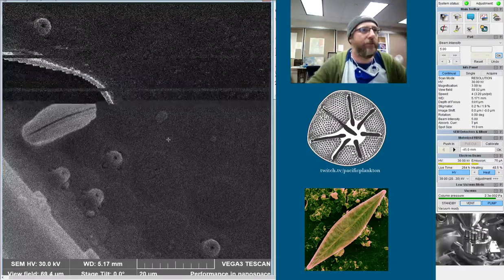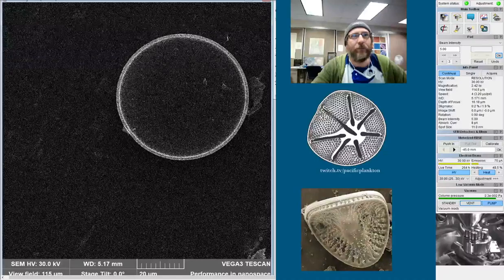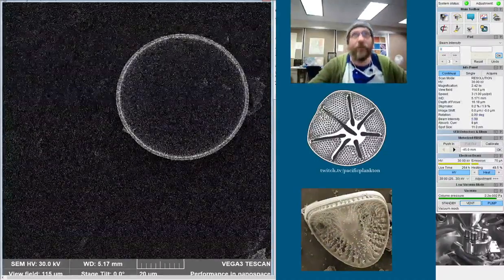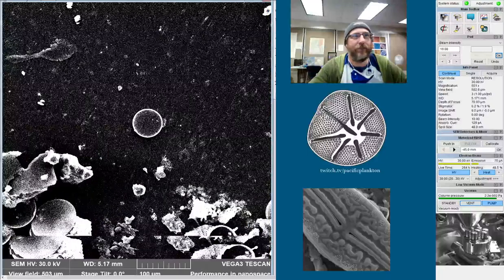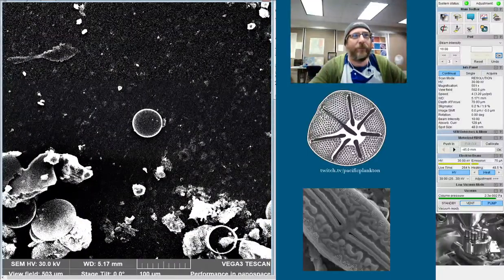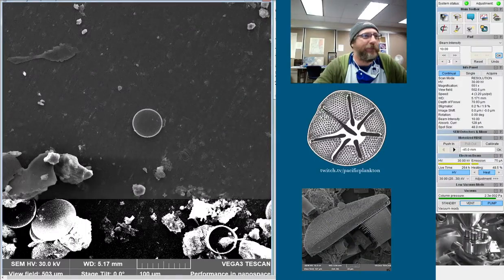That was a long time for just the one view, but I'm kind of excited about that shot, actually. So I'm going to ramp up the speed and change the beam intensity back to 10. And I'm going to find one more thing to try to image before we call it a day, because I do have responsibilities at home and can't play on the SEM all day like we normally do.